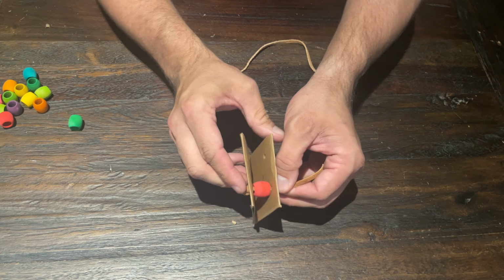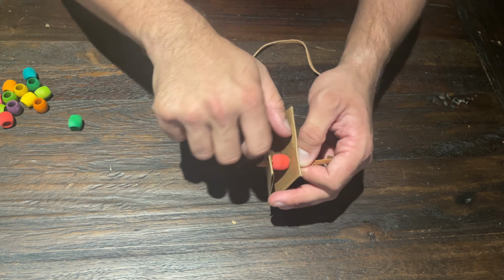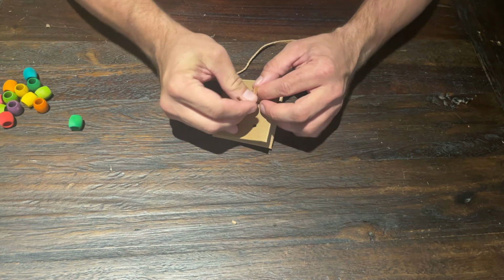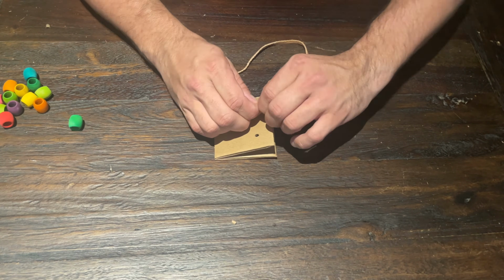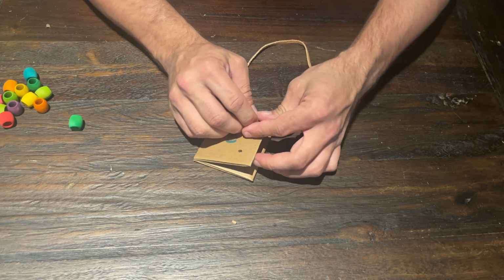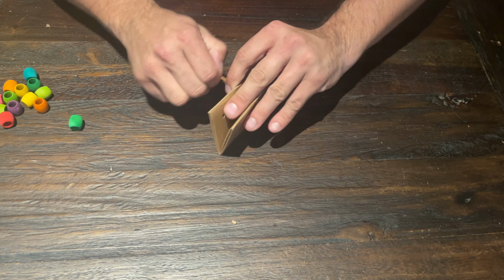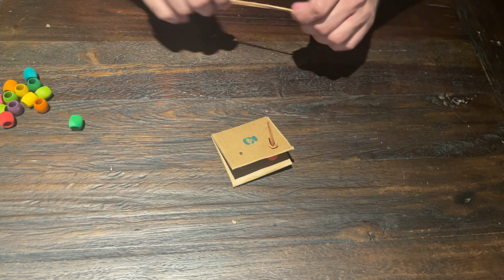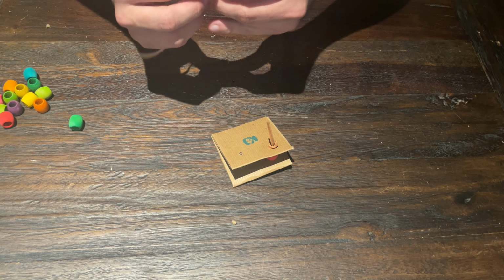So you guys can see that that doesn't allow it now to close all the way. If that wasn't there, I could get this pretty much sealed shut. But I instead am going to have a little bit of wiggle room, which is what I want. Now I can trim that later on, but I'm going to do the same thing on the other side.